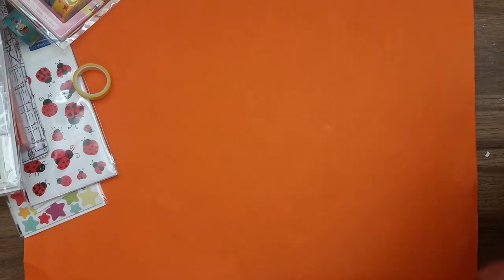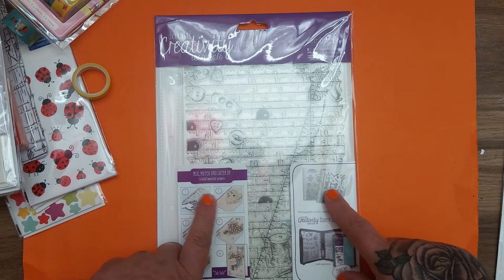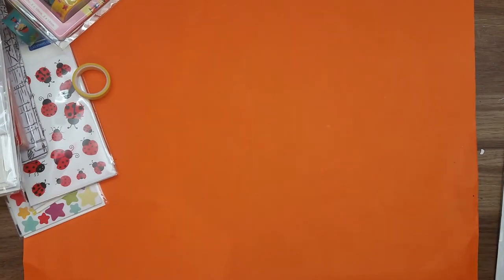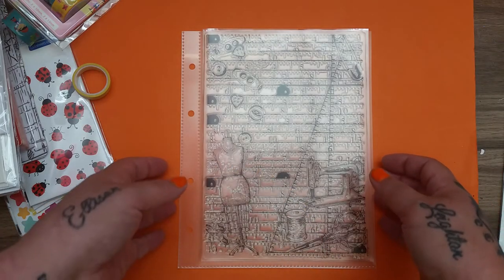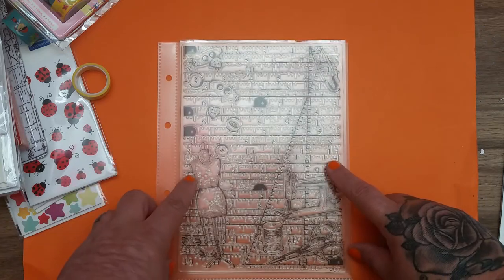And now these are the last two bits that I picked up. These two, you can buy them separately for £1.49, which is still fantastic. This one is the haberdashery background. I'll take it out. I seen Artie Mays, Andrea, using this one and also the next one, and I fell in love with it. So when I seen it on this site, I thought, yep, need to get it. It's one of these background ones.